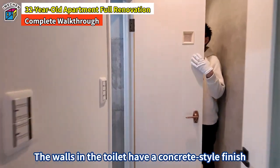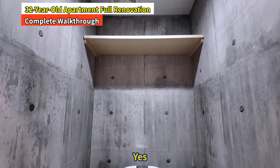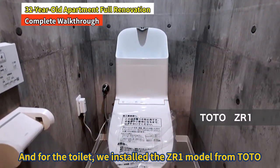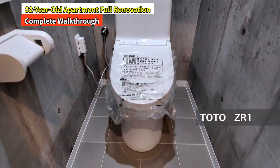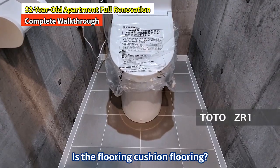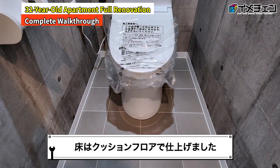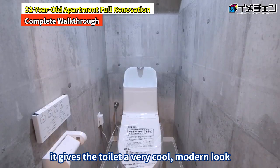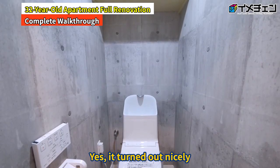The walls in the toilet have a concrete-style finish. Yes. And for the toilet, we installed the ZR1 model from Toto. Is the flooring cushion flooring? Yes, it is. And with the soft baseboard and new wallpaper, it gives the toilet a very cool, modern look. Yes, it turned out nicely.